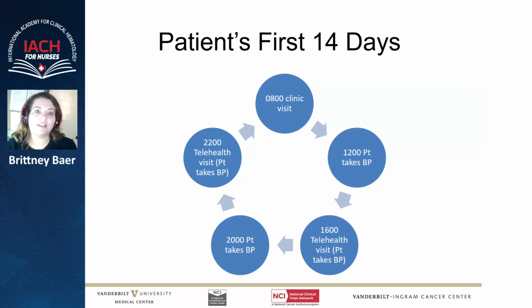So this is just showing you the patient's first 14 days, because we know that usually the patient's really at risk for 2 weeks for CRS and ICANS. So we continue these visits for 14 days. So again, the 8 a.m. clinic visit, at 12 p.m. they take a blood pressure on their own. It automatically comes over to the dashboard for us.